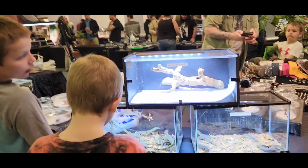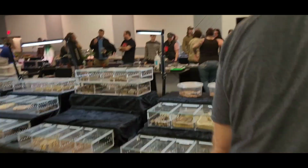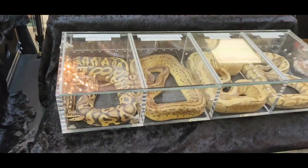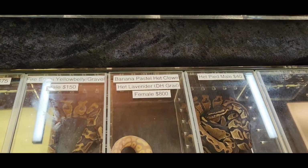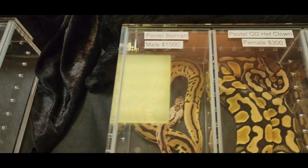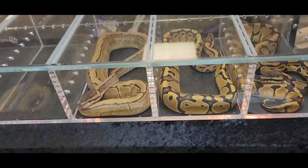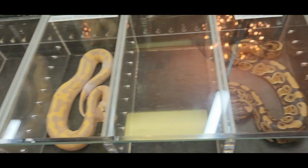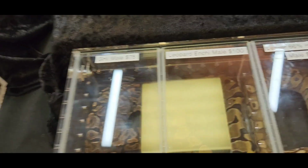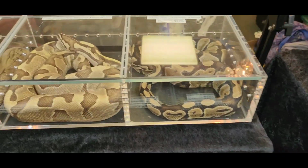Have you ever seen one? Look at these dudes. Are those like newts? Gecko. See these? Albino? That's kind of cool. Yes. The only way to get them to know is to kind of push it up on their face.